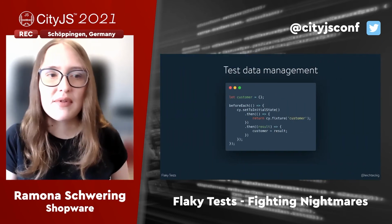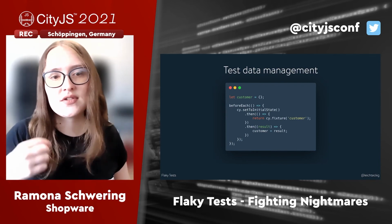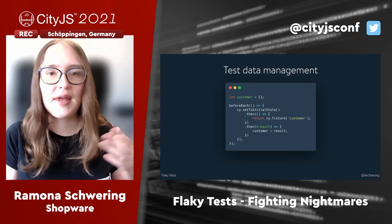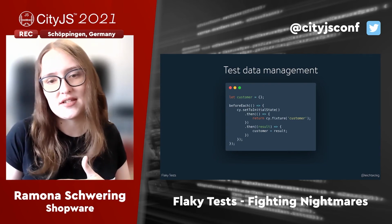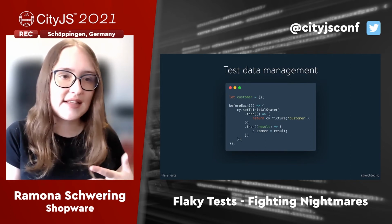This is a little example I took from Shopware, where we want to log in as a customer in the storefront. When thinking about a login, you need a customer, but the creation of a customer isn't part of the login process. So I want to use a shortcut for that. So let's look at the example.